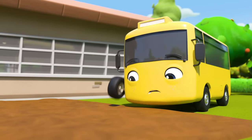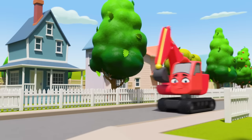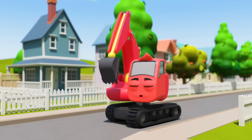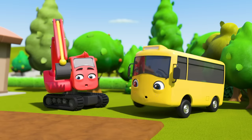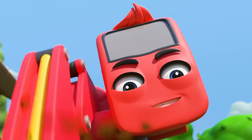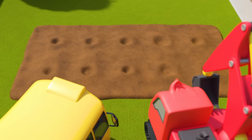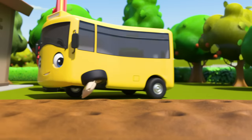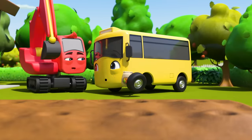Buster starts digging. Oh dear, this could take a long time. But look, there's Diggly. He'll be able to help. Diggly's the best at digging, and he's always happy to help his friend. Diggly will have holes for the seeds dug in no time. There, no problem. Now Buster plants all the seeds in the holes and looks at step two.